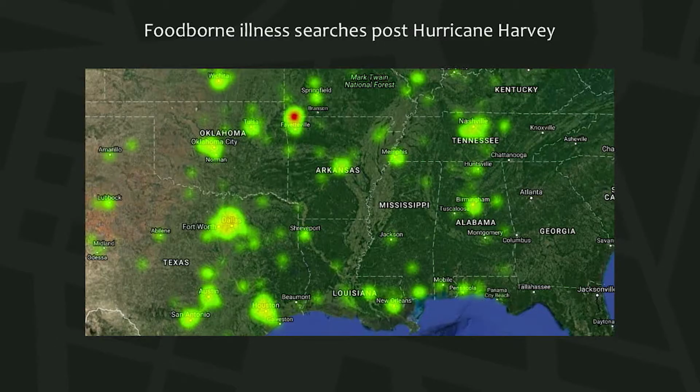And this is work with Google, where post-hurricane we've started looking at Google searches where we might see, for instance, gastrointestinal disease. This is work that's ongoing, but once again, there are many different data sets that we can tie into.